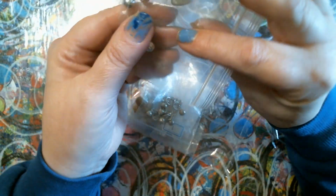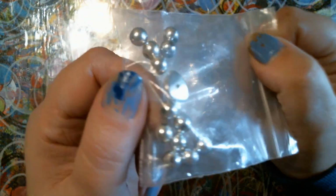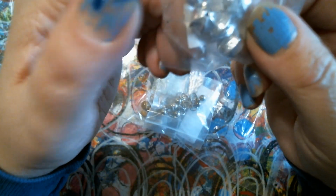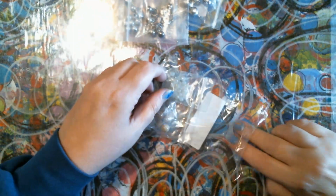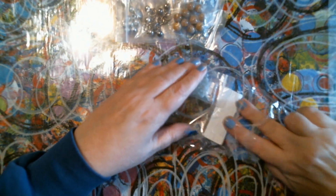Another little bag of beads. Got little silver ones. And it's odd shaped. I don't know what type of shape you'd call that. Got these little metal ones. Got these with the little loops on them. Got these earth tone colored ones. And then we got these clear crystal-like ones.